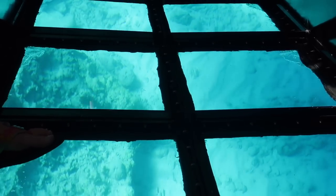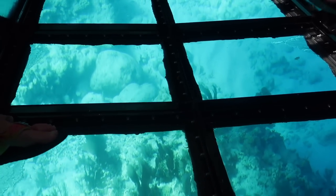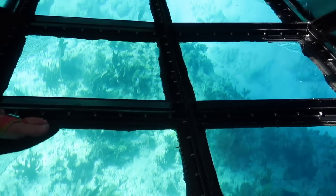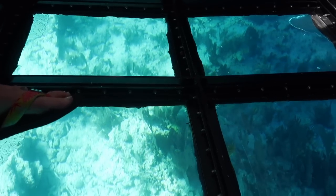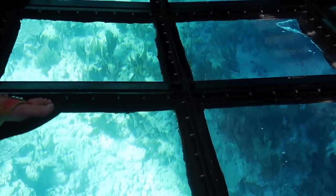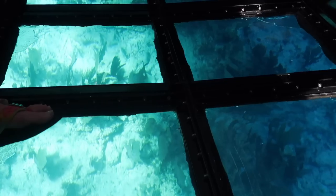We have a school of these sergeant majors here in the front window. If you notice those white ones with the black stripes on them, they look like little bumblebees about the size of the palm of your hand. You guys might have seen them in the canals if you walk along the docks. Those are your sergeant majors. They get that name based on the stripes they have, as in our military.